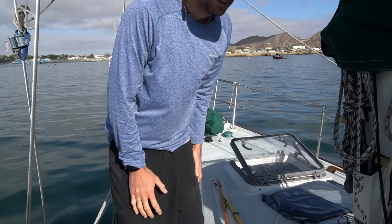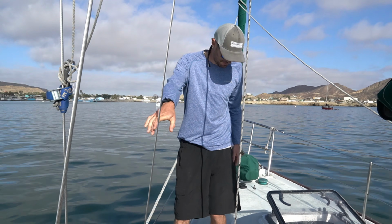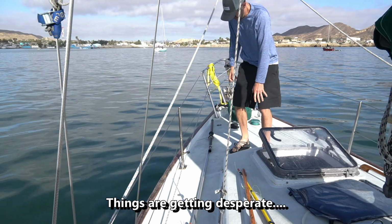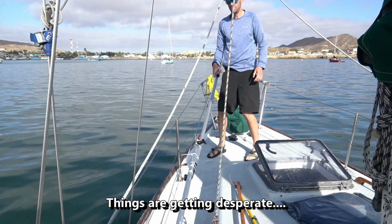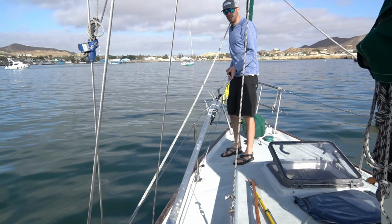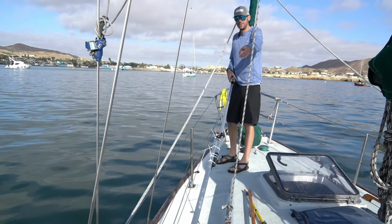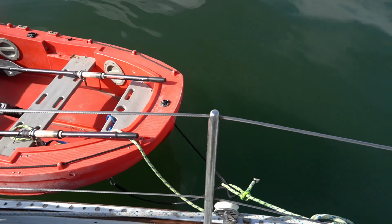So we're on to plan B, and that is this giant pole here that we have Frankensteined together. We've got two boat hooks, an oar, all this stuff, and there's a net on the very end there. We're going to drag this across the bottom.